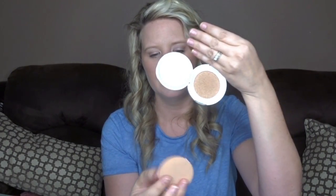So it flips open right here, and it has a mirror, so I'm not going to show you that part, but then it has the little sponge that pops out, and then it opens up here, and you have the product. See if I can show you the product here, and you literally just take the sponge and you dab it on the product, and then you put it on your face.